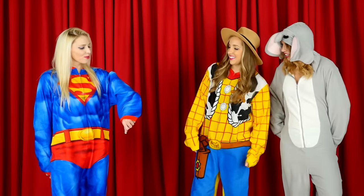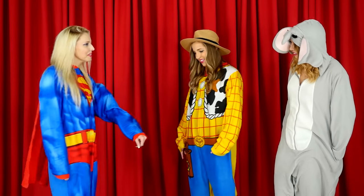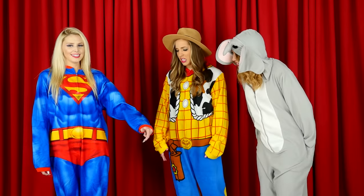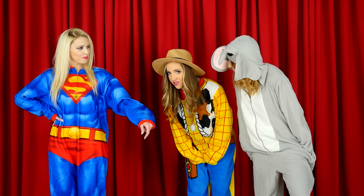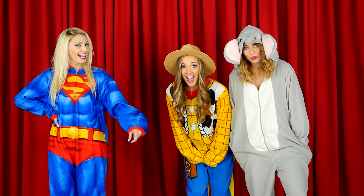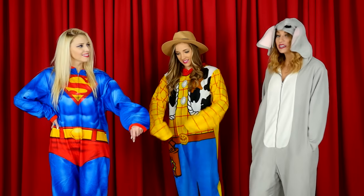Here it is in all its glory. All right. Ooh, it's flat. Ooh, Supergirl, you've lost some muscle mass there. Check out my muscles. It's circular. Like a Frisbee? Ooh. Nope. Oh. I'm gonna use a lifeline.